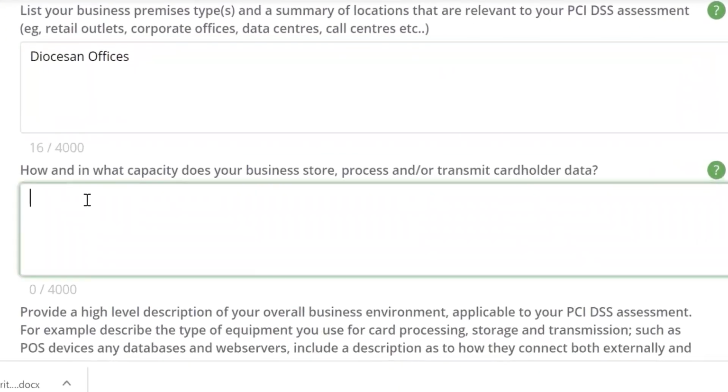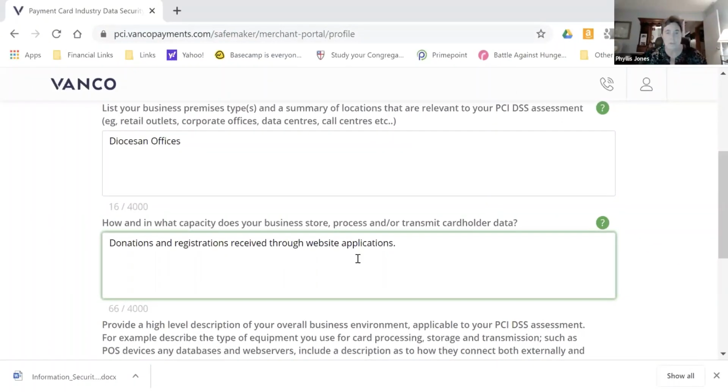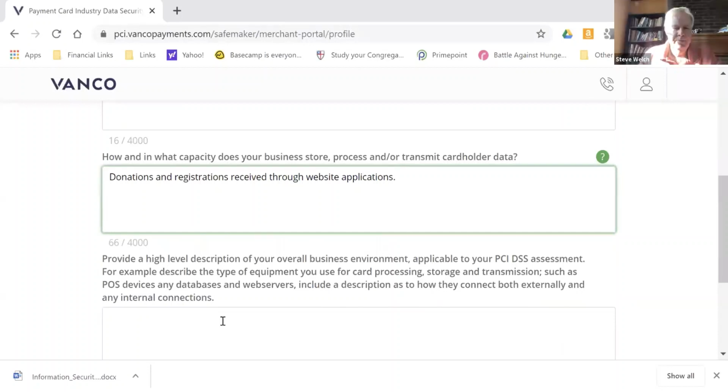How and in what capacity does your business store, process, and or transmit cardholder data? And so basically it's just donations received through website. I should say actually, because we also have donations and registrations received through website. That's it. That's good enough. Yeah, I think that's fair.